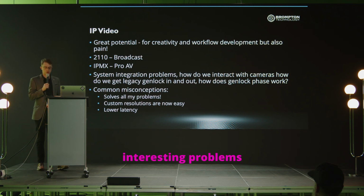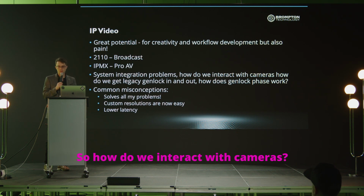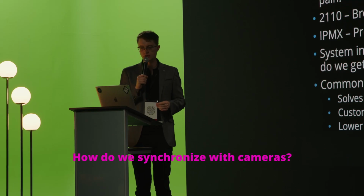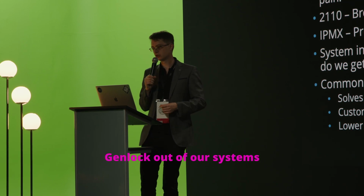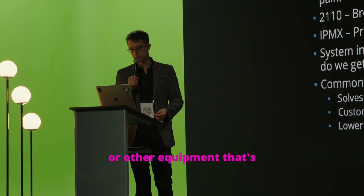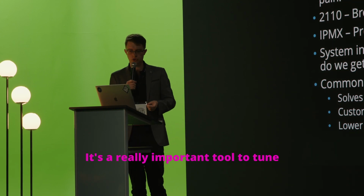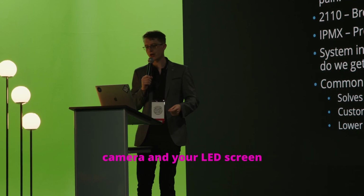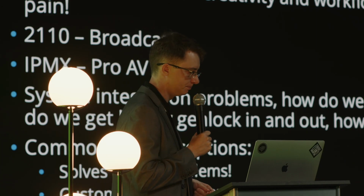But there are lots of interesting problems that aren't really very well solved yet. So how do we interact with cameras? How do we get Genlock? How do we synchronize with cameras? How do we get legacy Genlock out of our systems to synchronize with monitors or other equipment that's on stage? And how does Genlock phase work? It's a really important tool to tune the phase of your camera and your LED screen together to get the correct results in virtual production.